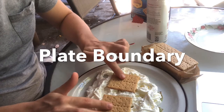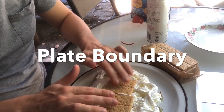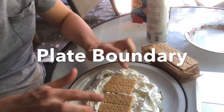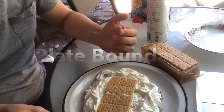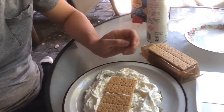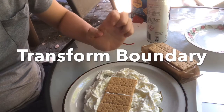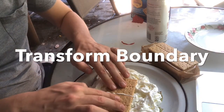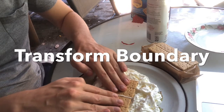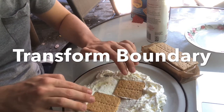And you see they're two separate ones, but where they meet is called the plate boundary. Alright, and we're going to explore plate boundaries by seeing how the graham crackers can move against each other. We're going to begin with a transform boundary. Okay, a transform boundary occurs when two plates grind past each other. So you want your graham crackers to meet, and then you want them to grind past each other, like that.